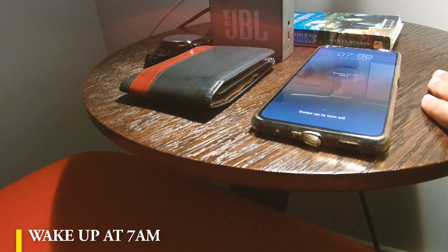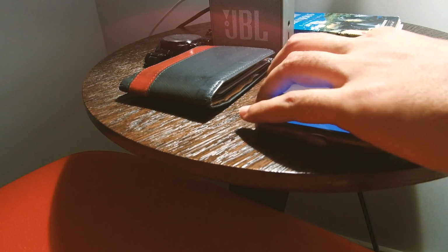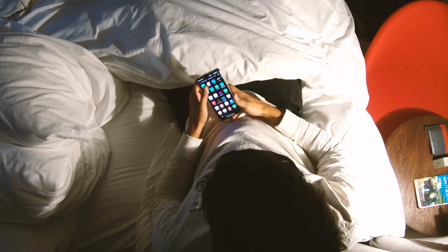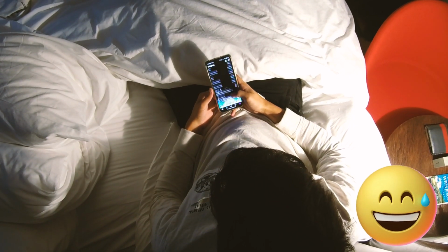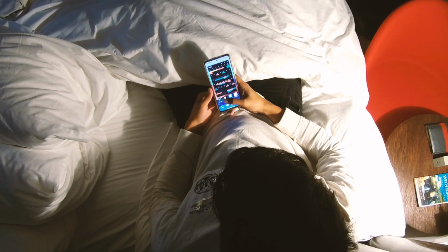starts off with my phone's alarm at 7 a.m., which I somehow try to find and turn off quickly. Then I pick it up and do something I really don't recommend anyone do as the first thing of their day. That is looking at your social media accounts. But I somehow end up doing this quite often, though frankly just for a few minutes.